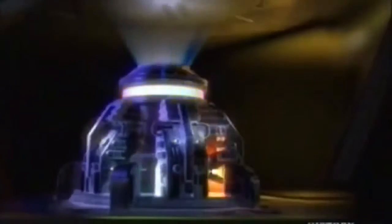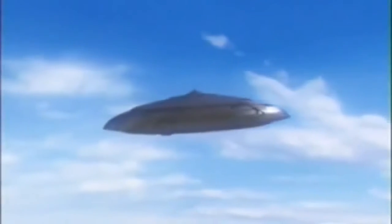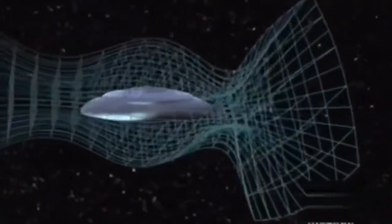Again and again, the most bizarre things we humans can imagine are standard features of the alien ship. They may work at a level beyond our understanding of physics and the natural world, but they don't necessarily defy physics and quantum mechanics. Maybe anything and everything is possible.